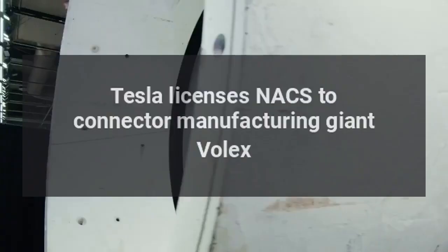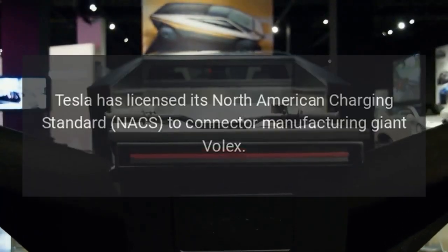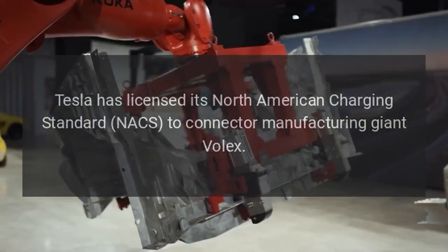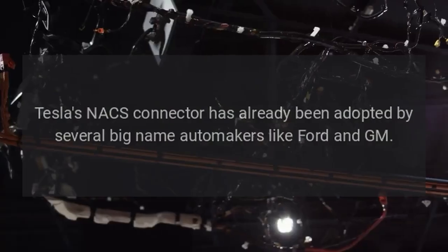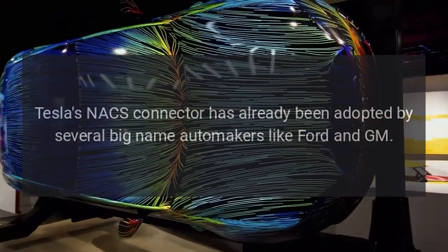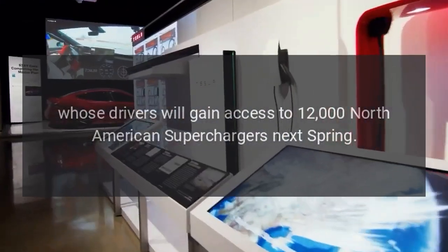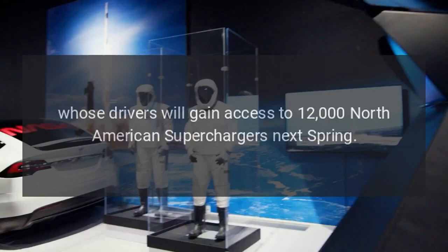Tesla licenses NACS to connector manufacturing giant Volex. Tesla has licensed its North American charging standard NACS to connector manufacturing giant Volex. Tesla's NACS connector has already been adopted by several big-name automakers like Ford and GM, whose drivers will gain access to 12,000 North American superchargers next spring.